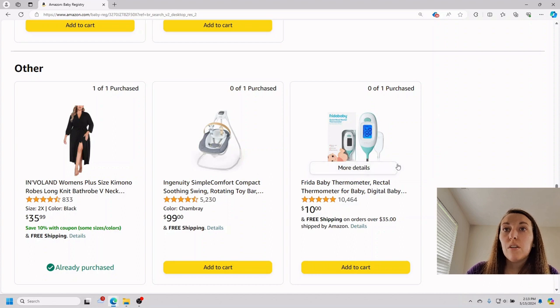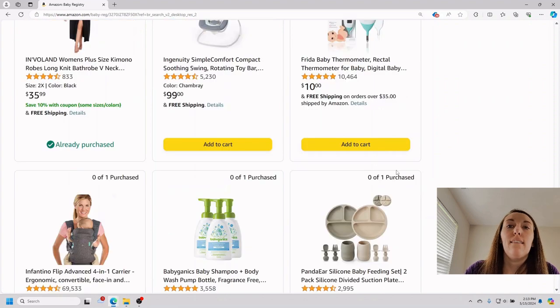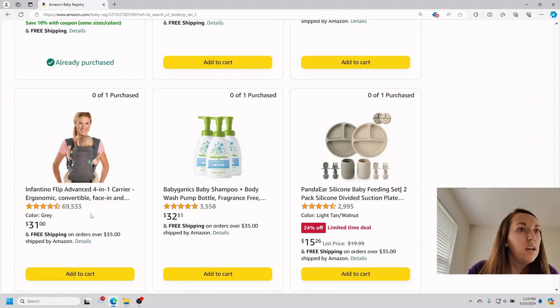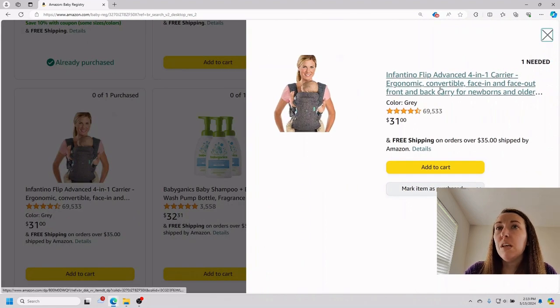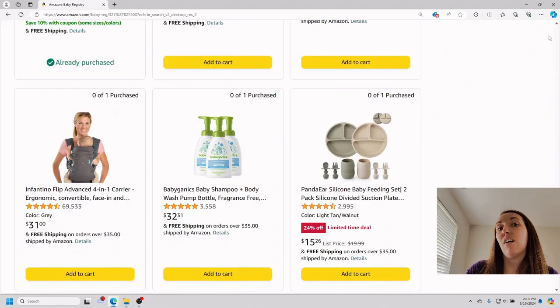Okay, we got a thermometer. Again, it's like you're anticipating your baby being sick. I get wanting to be prepared, but I don't know. All right, we got a baby carrier. Nothing wrong with that. I would be a little concerned. That seems a little cheap to me. I'm not going to go fully into the details, but make sure it has a really good strap around your hips and padded shoulders. Because if it's comfortable, you'll use it. If it's uncomfortable, you won't.